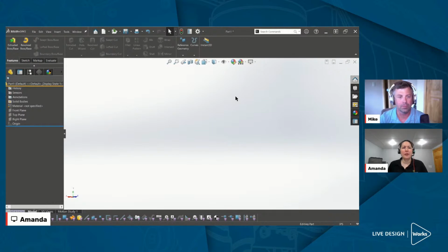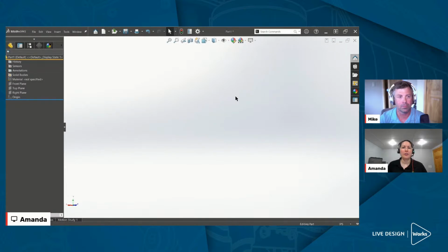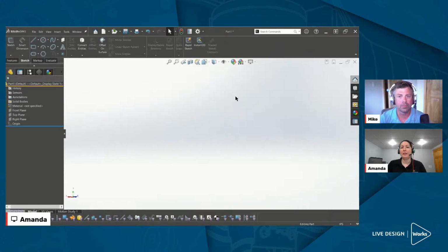So the keyboard shortcut for removing the command manager would be Function 10 on your keyboard. And when you hit Function 10 on your keyboard, that removes the command manager. Believe it or not, I know it seems like an obscure button to hit, but I've seen this more than you would think, where folks accidentally hit Function 10, and oh no, where did my command manager go? And so Function 10 can actually bring that back too, right, Mike? So Function 10 will bring that right back as well.